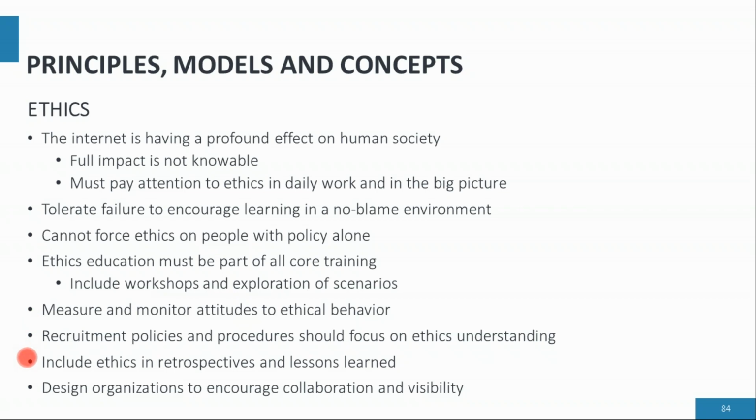Learn lessons from failure to abide by mandatory ethics as well as aspirational ethics. Design organizations to encourage collaboration and visibility. Organizations should promote collaboration and visibility so that ethics can be discussed transparently, and there may be good ideas from staff on how to create policies and how to ensure ethics.